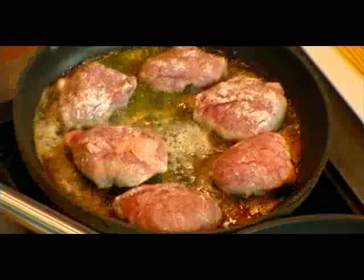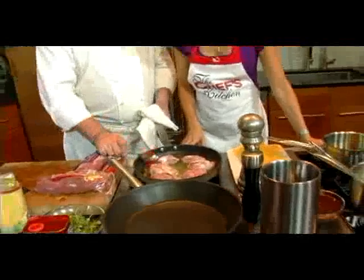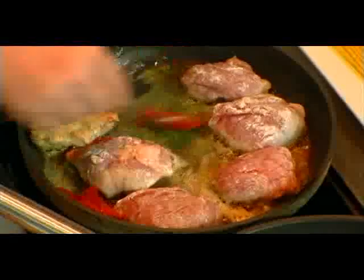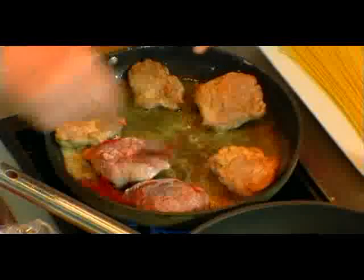So we added a little butter to this. It smells really great. Then, Tony, we're going to put a little tomato paste in there. Look at them. Look at the color on that. It's so nice, huh? This is browning up really nicely already.